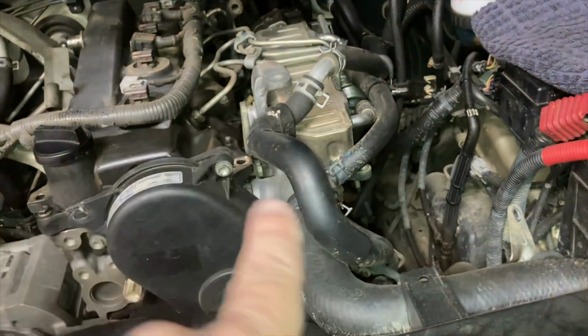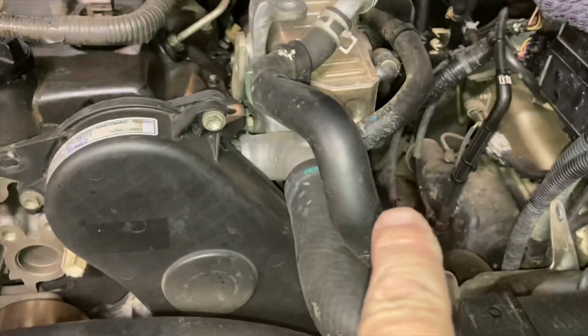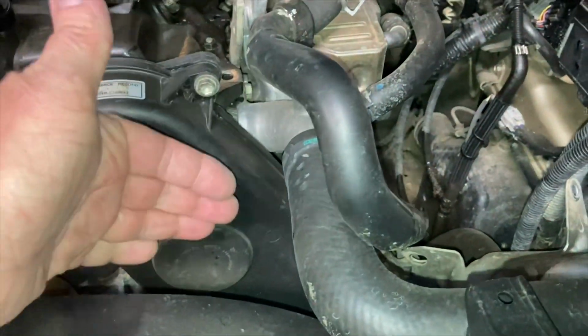So what we'll do is, it's probably due for a BFE type thing. That could be something that happens next time, or whatever the case may be. But that hose, in my opinion, needs to be replaced. And if anyone's not sure, it needs to be back sitting down here.